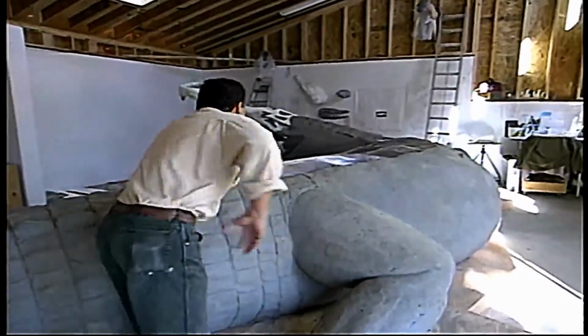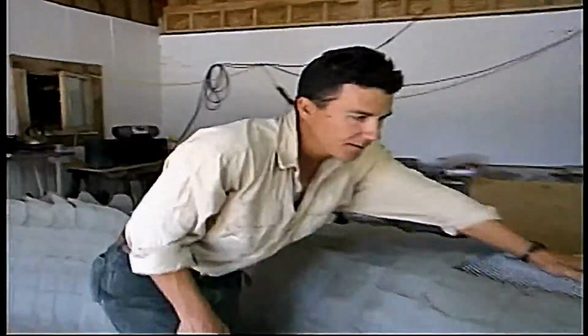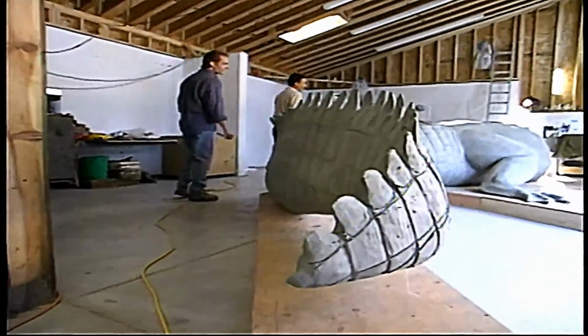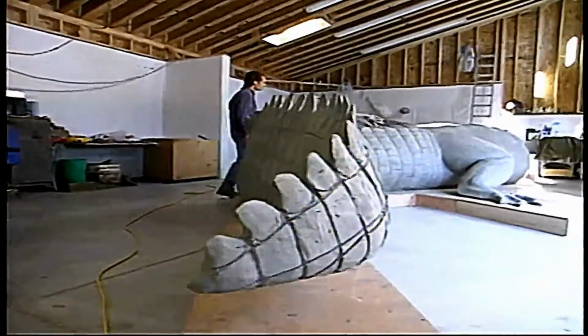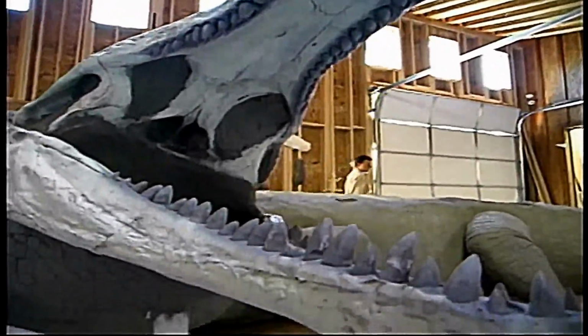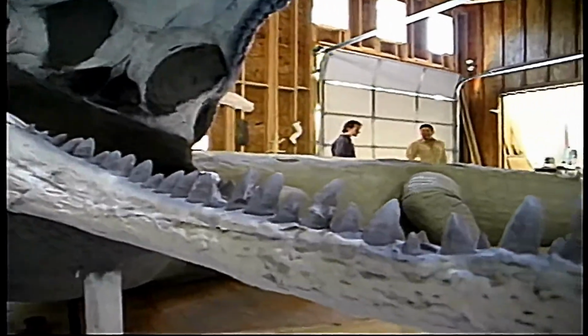Wow. So you have to build quite a structure to hold this clay. Right now we've got about 4,400 pounds of clay. And I'm sure we're going to come very close to about 5,000 by the time. More than 2 tons of clay. Can you imagine being hit by this tail? I think this tail could flip over a truck. And I love the way the skull is just tilted and gaping, about ready to swallow you.